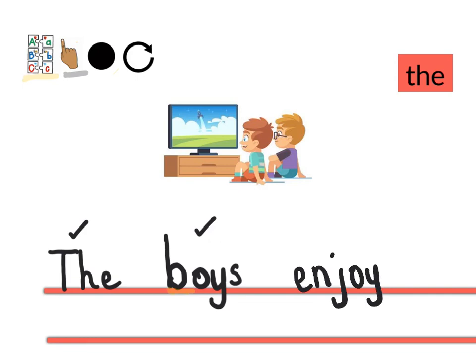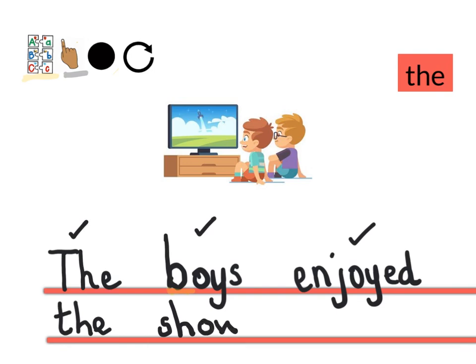Oy. And then when we add ed on the end, an e and a d. The boys enjoyed. Now, can I squeeze the in at the end? No, so I need to go on a new line. The boys enjoyed the, so I'm going to go on to a new line. The finger space show. I haven't done the ow sound for a while. Can anybody remember what it looks like? It's an A and a W. The boys enjoyed the show. Let's see if I remembered everything today. Can you see anything that I've forgotten?